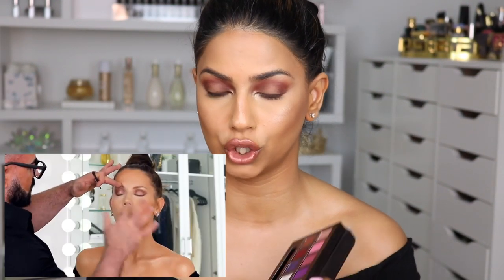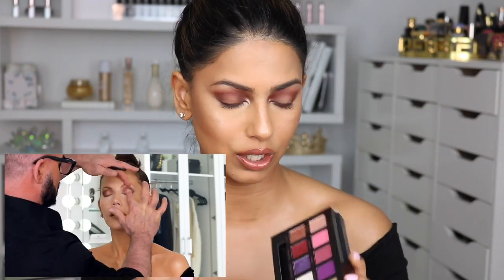I brought over the Jacqueline palette, and I'm gonna use the shade Zam, which is a really nice peachy shade that has a ton of shimmer, and I feel like he's using something with a lot of shimmer, and he kind of put that all over the lid right in the middle.